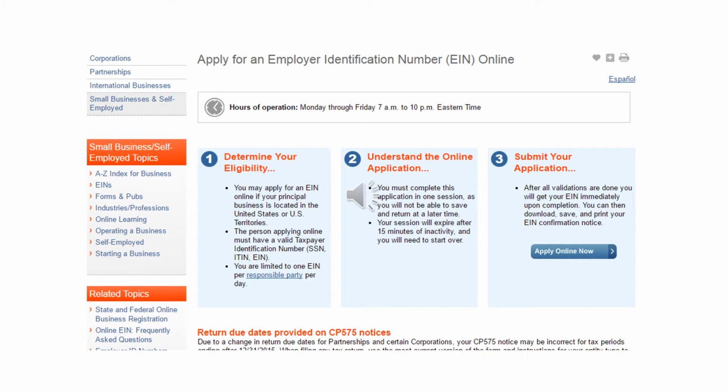I really love this site. It's super easy, very clean and clear. You go to bullet point 3 and apply online now. The only hang up that you might have, if you've chosen to be an LLC, you'll see LLC partnership. Unless you are in a very unique situation, you will not be an LLC partnership, in most cases, even if you have a partner. So again, talk to an attorney or an accountant and clarify that before you move on. But in most cases, you will hit no.